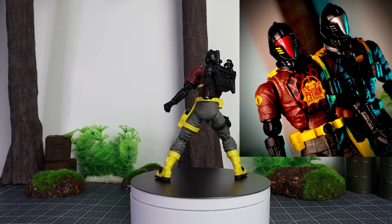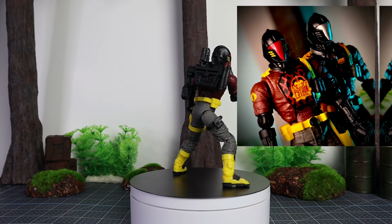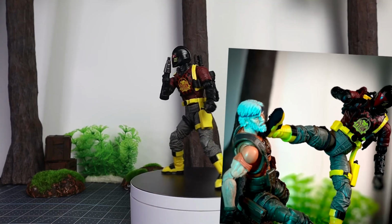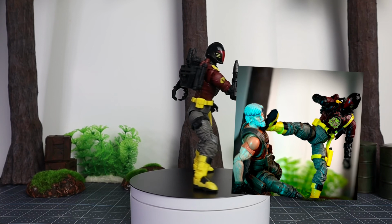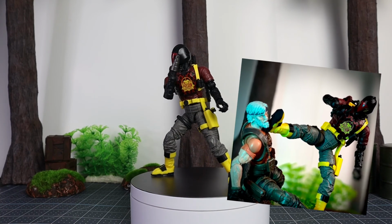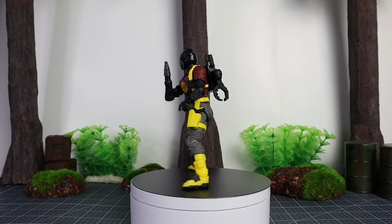But tell me what you guys think. Are you guys going to get this guy? Or were you able to pre-order him on Target almost a year ago, I believe? And has your order gone through yet? Have you seen them in your local stores and been able to grab a few? Again, let me know in the comment section.